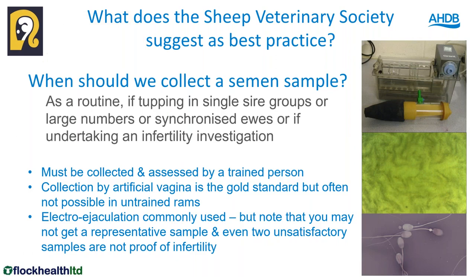So I've talked about semen samples. I don't think we should be semen testing every single ram by any stretch of the imagination. But the Sheep Vet Society, we've spent a bit of time talking with experts and working out what we recommend as best practice. And we would suggest that the semen sample should be collected as a routine if it's an animal tupping large single-sire groups, large numbers of ewes or synchronised ewes, or if it's an infertility investigation. The key with taking a semen sample is that it must be collected and assessed by a trained person.